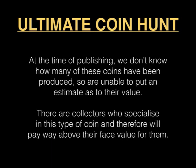At the time of publishing, we don't know how many of these coins have been produced, so are unable to put an estimate as to their value. There are collectors who specialise in this type of coin and therefore will pay way above their face value for them.